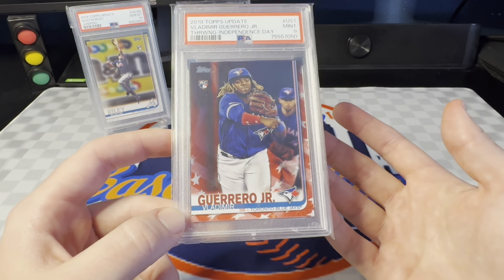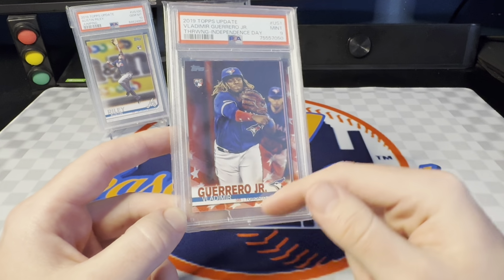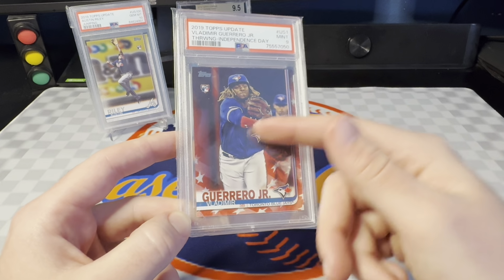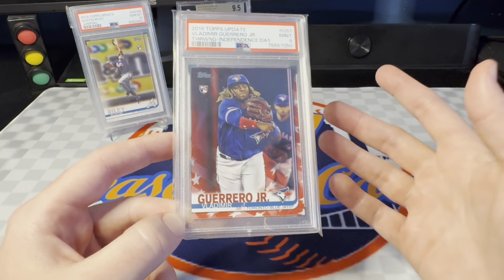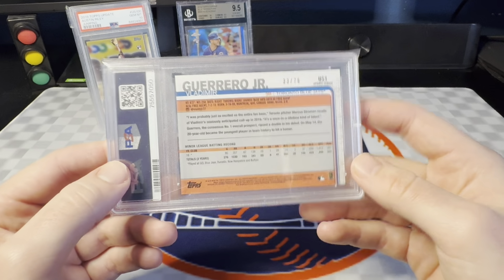It's the most red, white, and blue card I've ever seen. Obviously, the design, the red and white, everything down here with the name is red, white, and blue. The logo for the Blue Jays, his uniform, his sweatband. I mean, everything on this card is red, white, and blue. It's awesome. The rookie logo, super cool to have this. PSA 9, again, number 76.